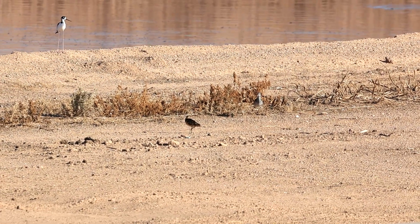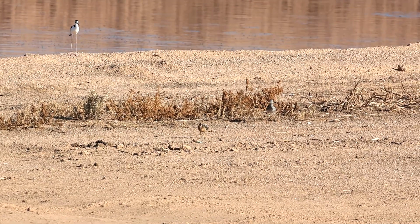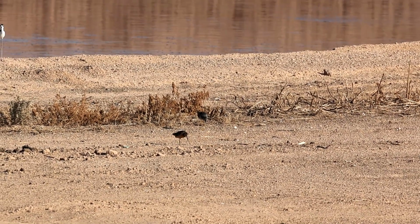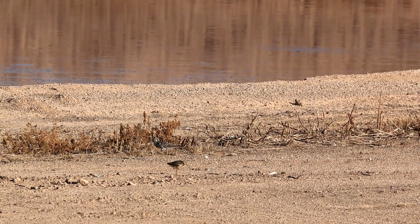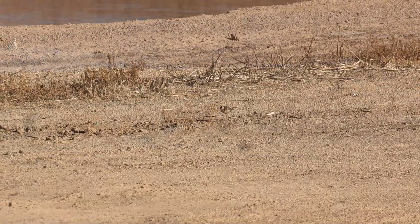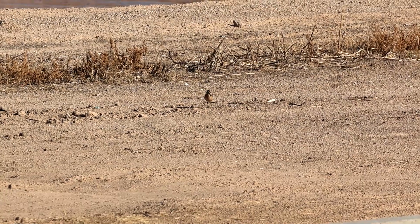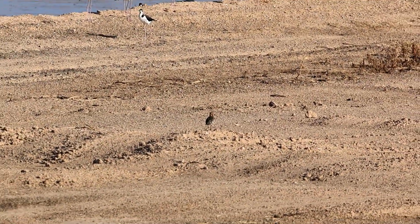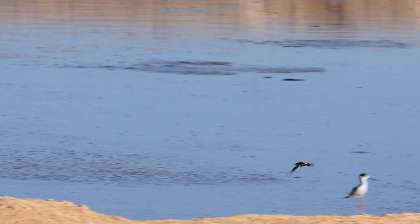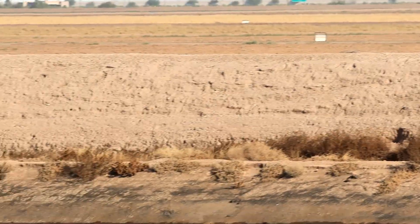Nice yellow legs there behind it too. Got its back to us right now. Because I heard this guy saying Dow or something. He's flying. He flew? Where'd he go? Well, I've got it in the camera. He's flying across the pond.